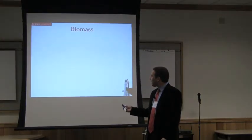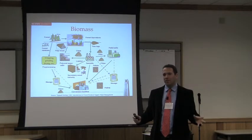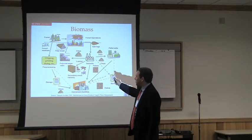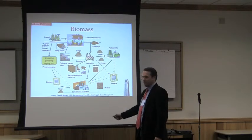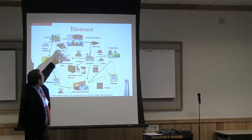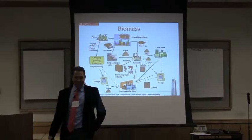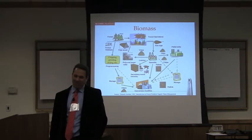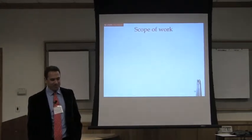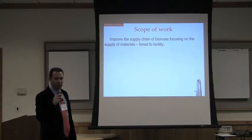So in terms of biomass, we have an entire big supply chain that we need to focus on, all the way going from the forest to the different industry, going to conversion facilities. So what we want to do, we want to focus on improving the supply chain of everything that goes between here and here. Okay? And it might be a challenge, and I will agree with you if you say that. So I'm going to try to do it as simple as possible. So that's the scope of our job, going from forest to a facility.